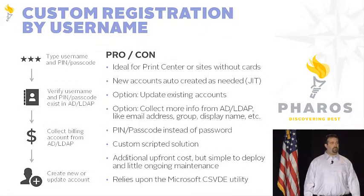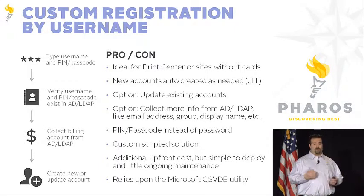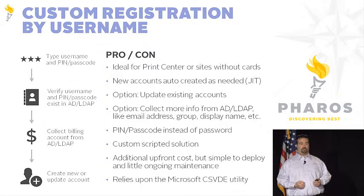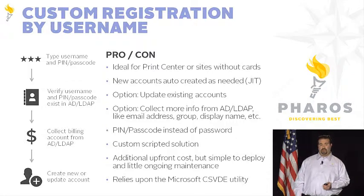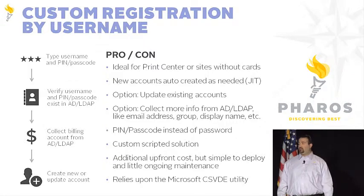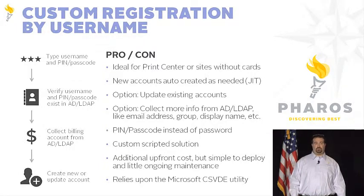So we can almost do the reverse in a way. If you have the complete card number, or you're a billing account system where your billing account information is in some way, shape, or form in this Active Directory, LDAP, or external database system, and we can query by username, why not do that? You can take a person's username and password, or it doesn't even have to be a password. That's the best part about the solution. The LDAP auto card registration relies on that username and password, but in this case, we're a scripted solution at this point. We can now take maybe a PIN or any other type of identifying information as that password.